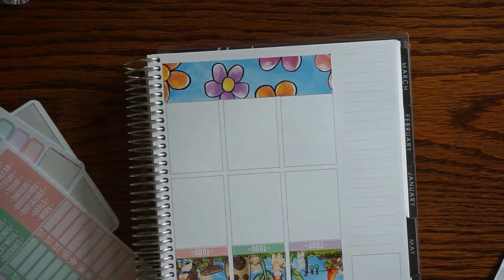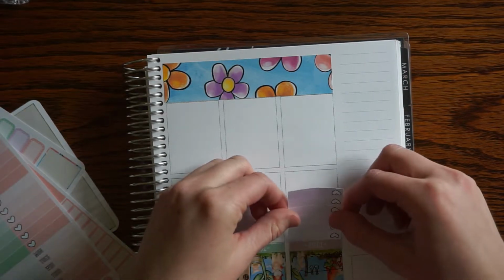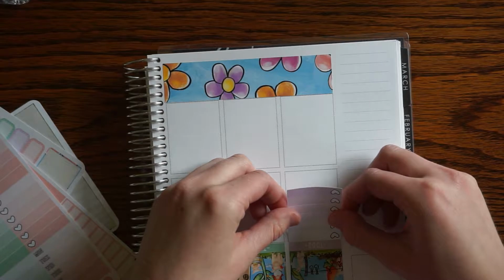Okay. Let's go ahead and just lay the boxes so I don't have to keep flipping you guys. I love these spring colors.